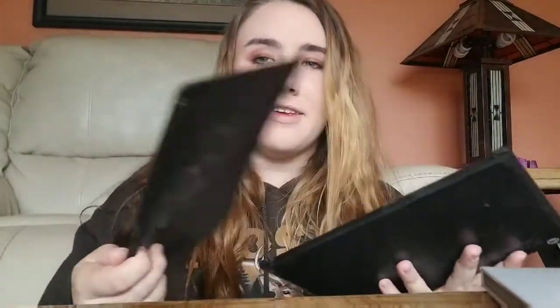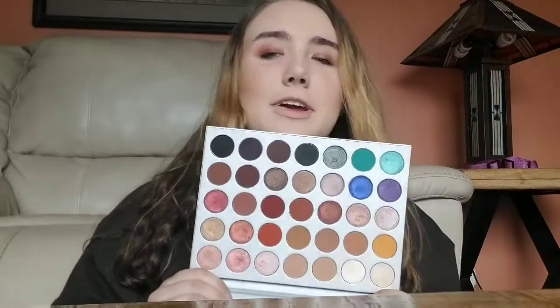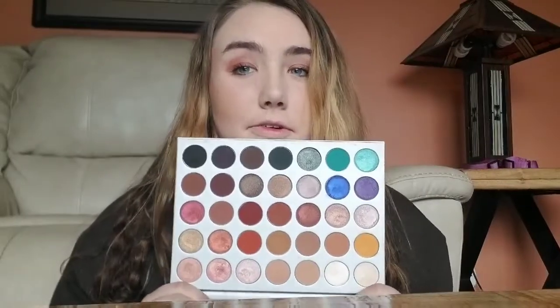Then I have two Morphe palettes. So I have my broken, beaten up Morphe 35O. Yeah, see, this falls off. Fun times. Put this back together now. Great. And then I have my Jaclyn Hill palette, which you guys have seen me use. I love this. This is great. Worth the $40.